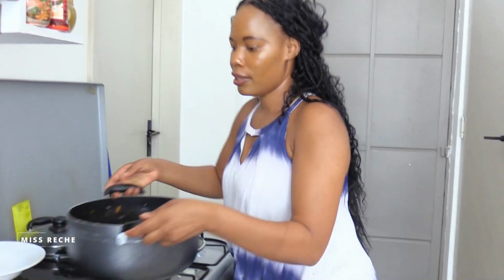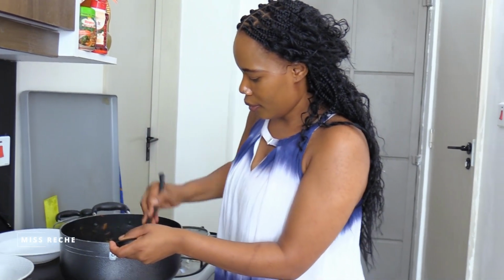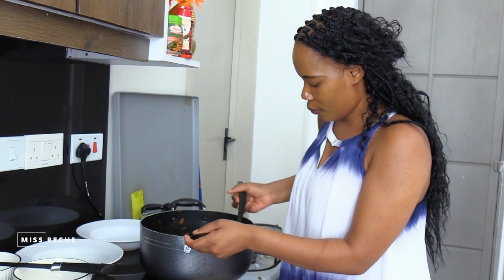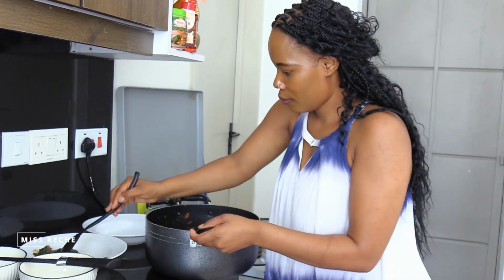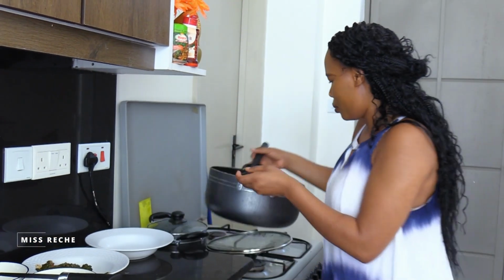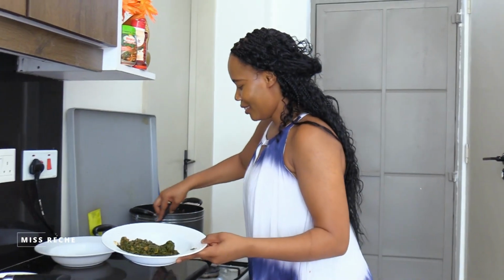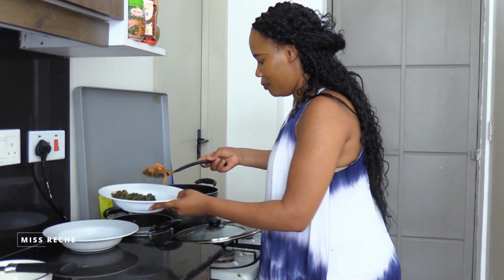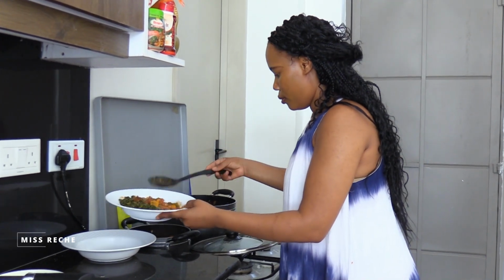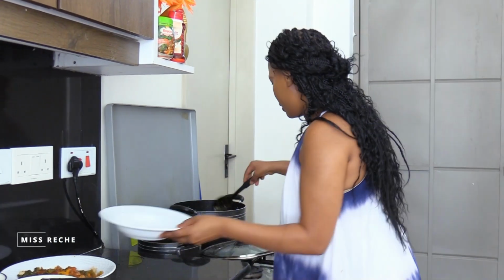I usually start with the spinach on the side. Looks yummy. Where are you going, Supergirl? But in case you are not full, if you feel like you need more, you'll just add, because I don't know how much everyone eats. So I'm just going to serve all the plates first before giving them out, so that it will make all my work easier.